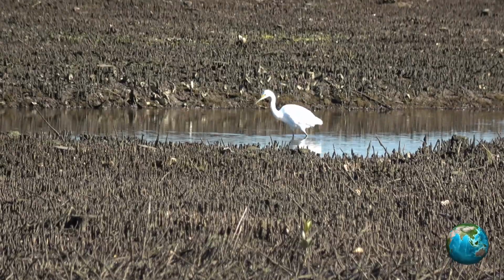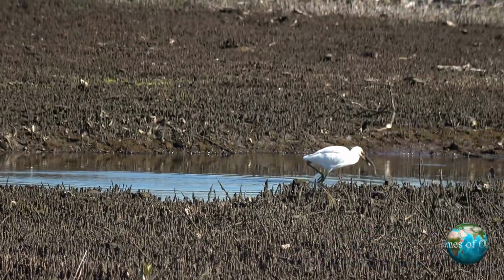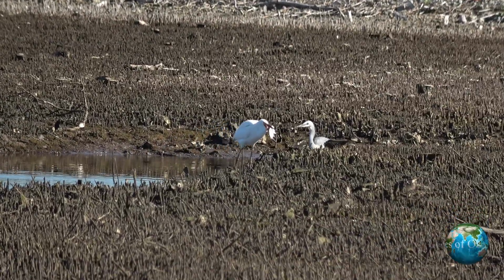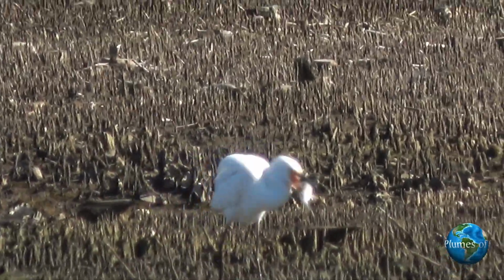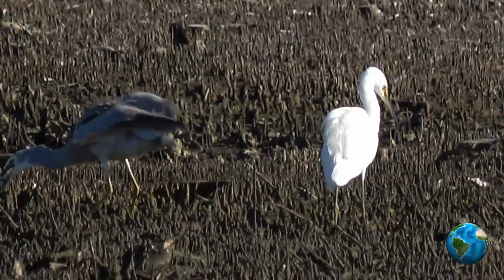In terms of fishing, the little egret is by far the best fisher egret, but being the smallest, the other herons and egrets often take advantage of this. The little egret is far more animated in its fishing techniques than the other egrets. It really does flap its wings and move around in a most uncoordinated manner.